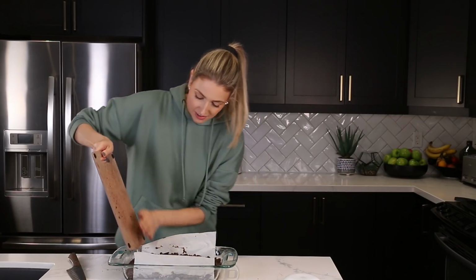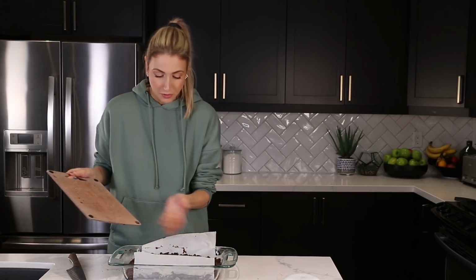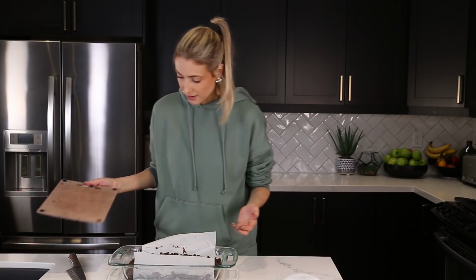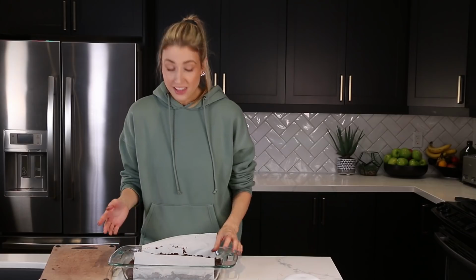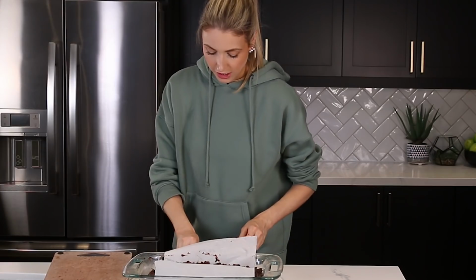Every inch covered of both the brownies as well as the counter apparently. And my shirt and my pants. Wow. Guys, I told you this was going to be a journey, okay? You're either in it to win it or you're out. Ooh, more chocolate on the counter is mine.